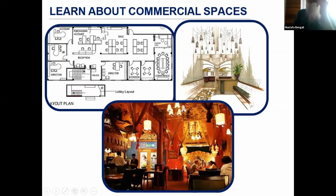Next, in advanced stage, when you come to second year, third year, we learn a lot about offices, corporates, five-star lobbies, and all these things. So this is a layout of an office, what you see, and below is a photograph of a restaurant, and that's how the 3D views as a parallel perspective subject.